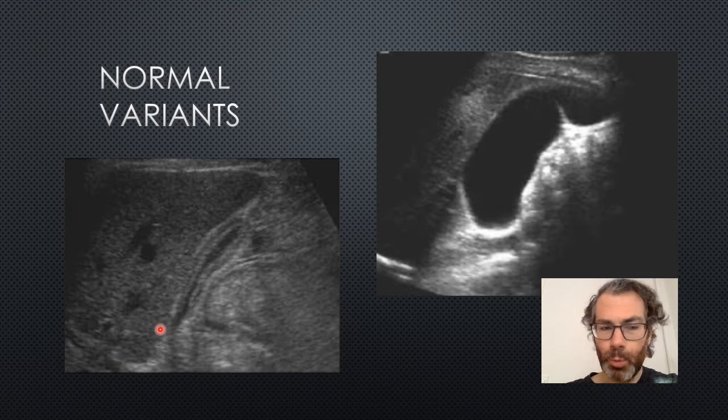And you'll note the wall looks quite thickened here, and that's normal in a contracted gallbladder. You can even see three distinct layers of the gallbladder wall. So a bright outer and inner layer and a darker middle layer. And that's normal in a contracted gallbladder. We know there's no impacted stone because the gallbladder has been able to expel all of its bile.